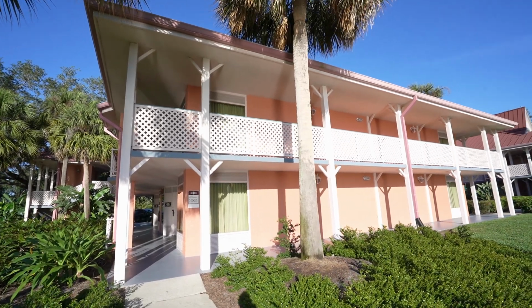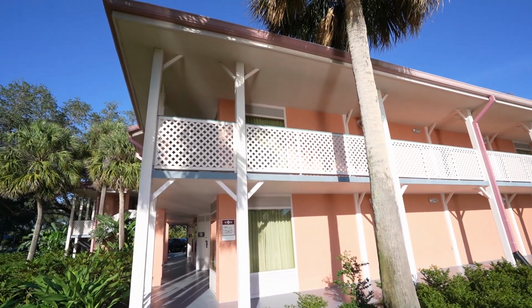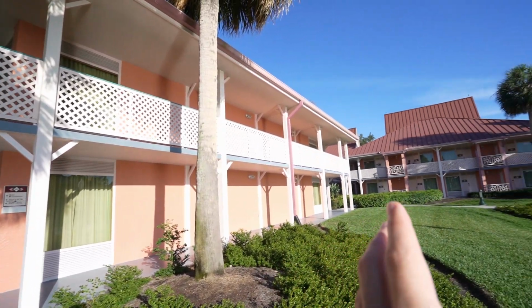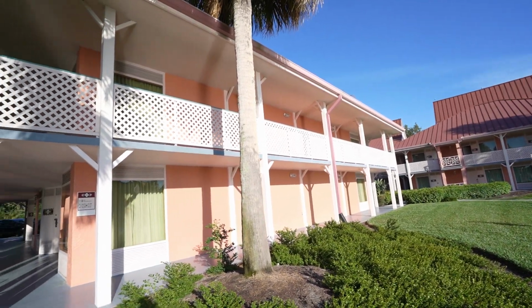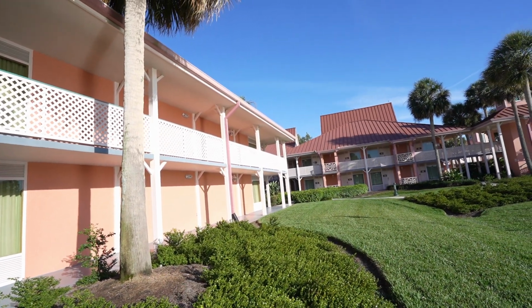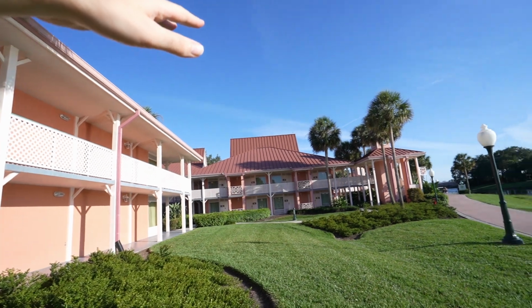Now, here you go. This is what it looks like. You have that old school style railing, that weaving look. And then obviously this is the exterior of the buildings. And again, like I've already mentioned, they are that motel style. So you're going to enter from the outside here instead of being inside of a building. You can see a little bit older looking.